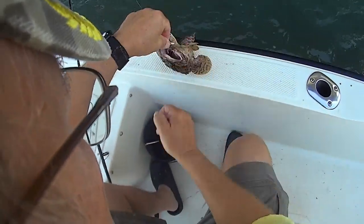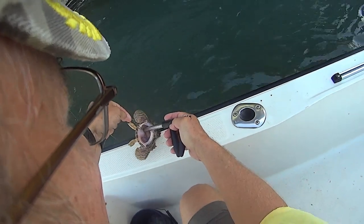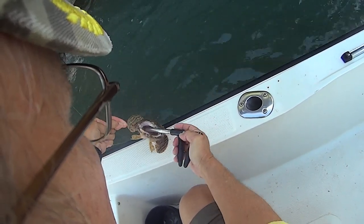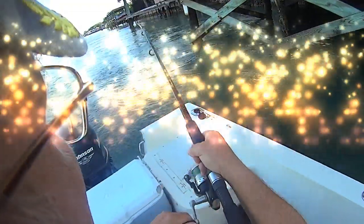Could be the same one I caught before. I ought to start marking them somehow. They don't learn their lesson. They just bite, bite, bite. Now that was a pretty aggressive little bite.